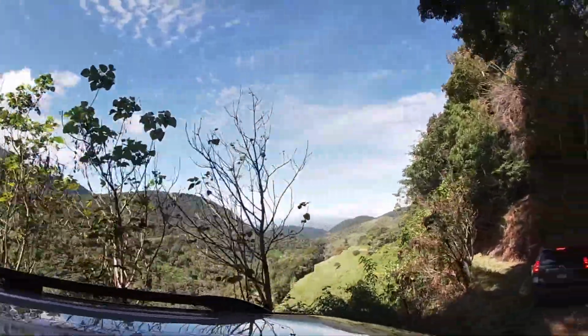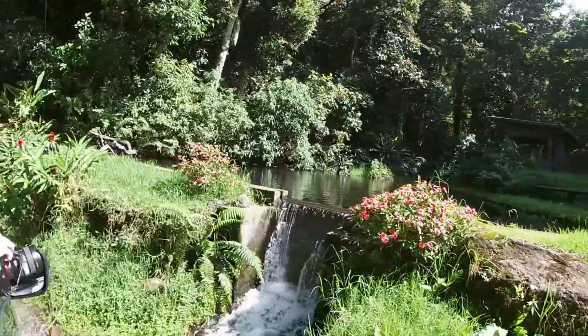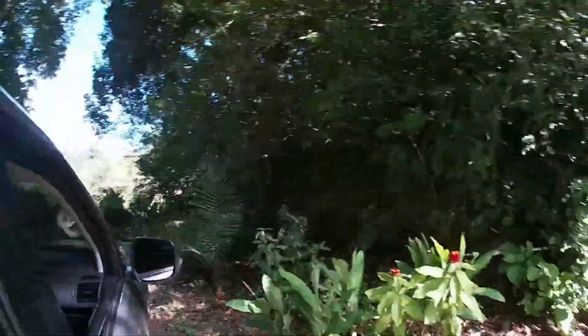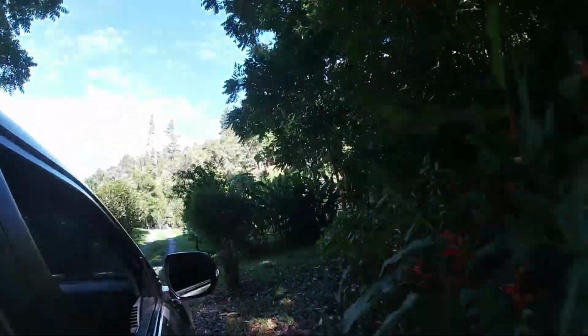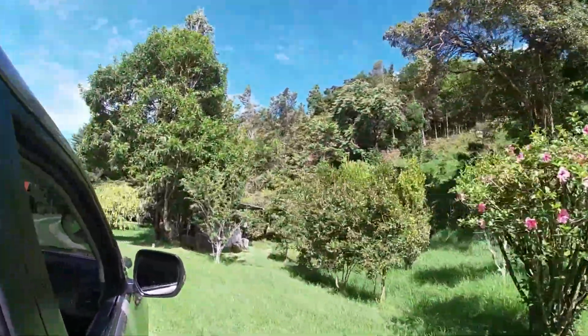As you can see, the road into and out of Mount Totumas is an interesting ride. It even includes crossing a small water crossing. The pozos termales, the hot springs, are also down this road. If you ever get a chance to go to Mount Totumas, be sure to go check it out.